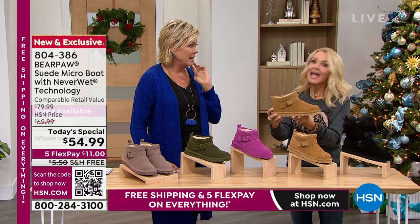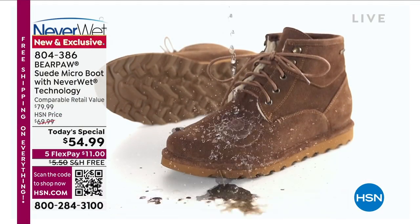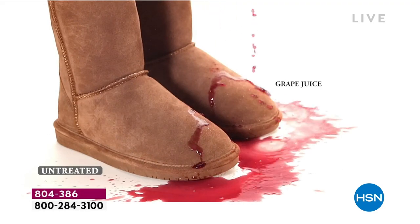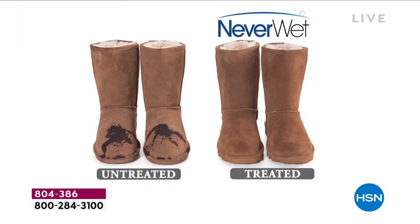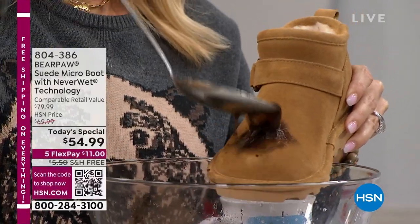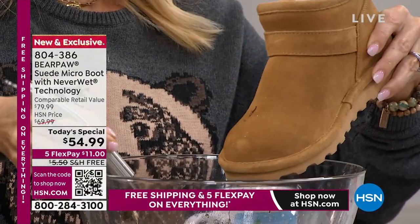Can we play in the mud again? I love that. This is the coolest extra, like, value added to this incredible boot. And really, it's pretty much every Bearpaw. But you don't get the Neverwet technology on a boot that's similar in style and looks out there in retail that are more than double the price, maybe quadruple this price. They don't have the Neverwet technology. You know what they do? They sell right next to the register.